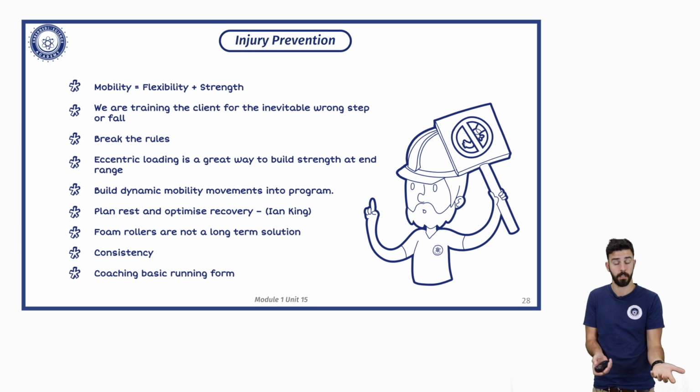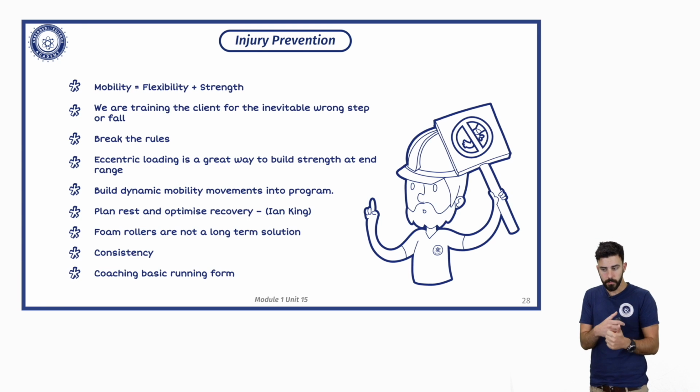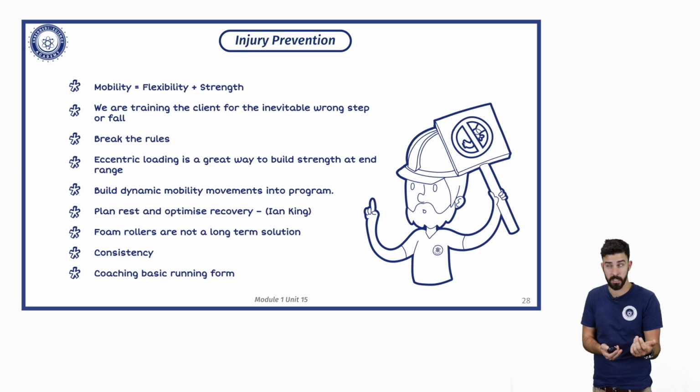And cramp is a massive thing for endurance athletes. If we can strengthen those muscles up to deal with that load that's going through them, then we're less likely to get cramp. Build dynamic mobility movements into the program, so don't worry too much about static stretching. I don't think I ever statically stretch, ever, and I definitely don't statically stretch with people after a workout or after a long run. If you're looking at cooling someone down, then a walk is fine, or a movement at least.